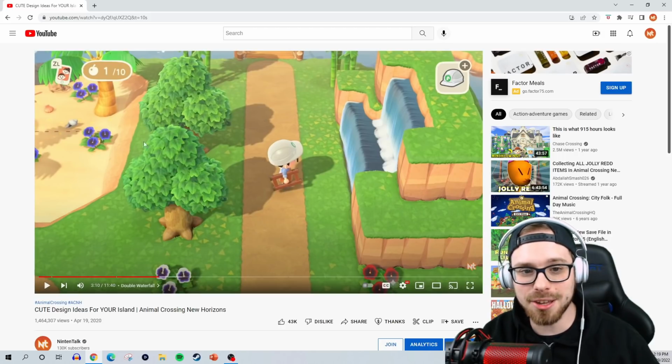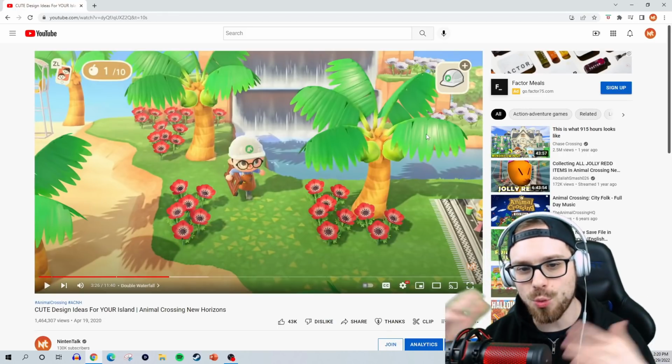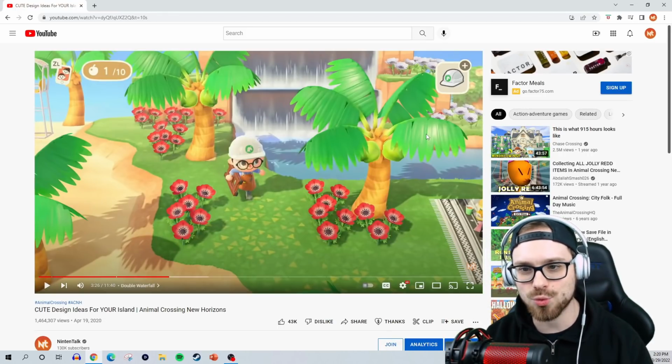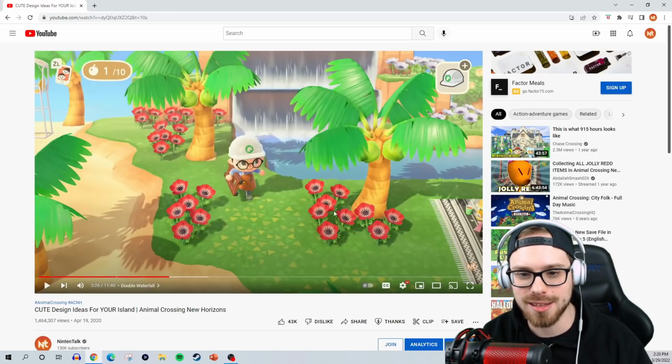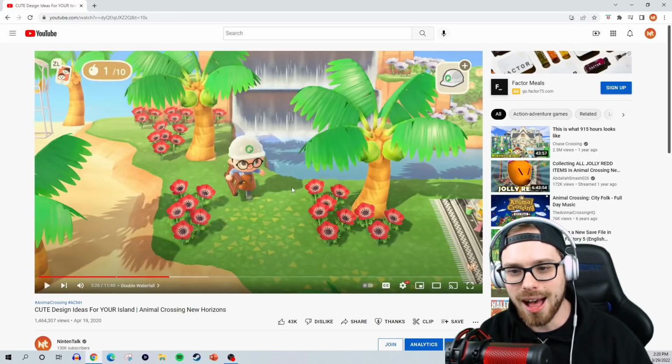But this is not looking good, Pat. You've got random trees everywhere. Again, there's no weeds or anything. There's nothing really on the island. It's very bare. All I'm seeing is grass here, grass and some stupid little flowers.